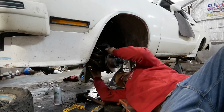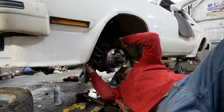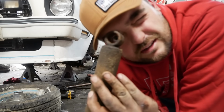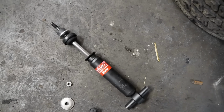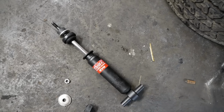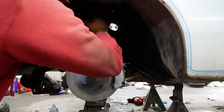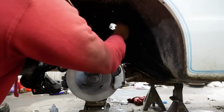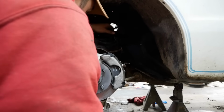Come out of there. Ew, oh my God, the bushing is completely gone in this. Wow. I feel like this one might have made a little noise. Hate to see it. What we were replacing them with is KYB XL G's. A pretty good budget shock, and they work well, and they're cheap. Come on now. This baby tightened in, knock out the other front one, and then we're going to do the rears. Those are going to suck.